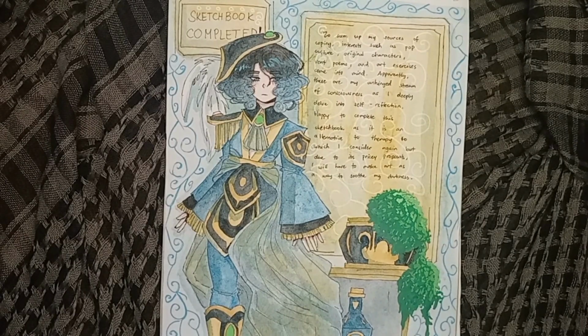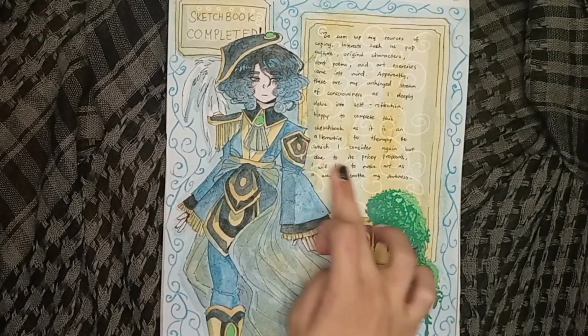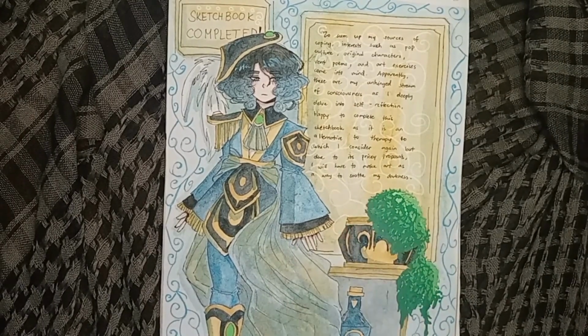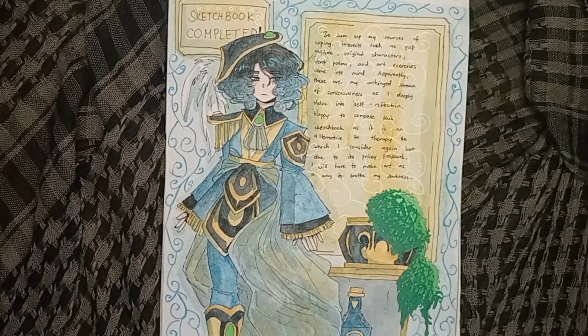Finally reaching the end of the sketchbook tour and my avatar in more vibrant color scheme. So I decided the findings is that the thing I use to cope are pop culture, fan art, my original characters, and vent poems. Basically, that is the gist of it. In general, art is a therapy of itself and it can soothe the people who enjoy it.